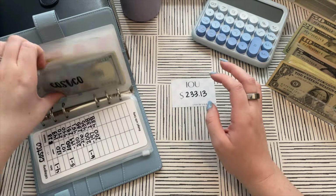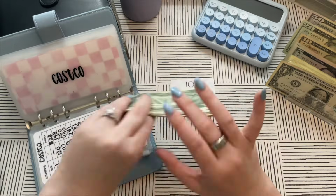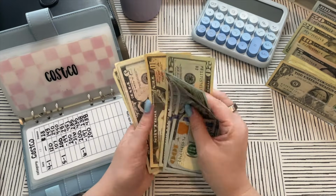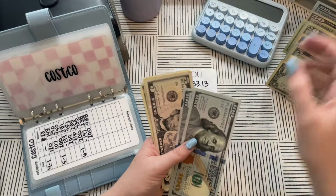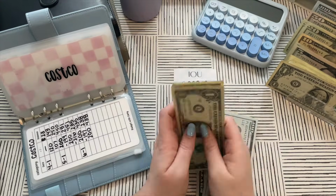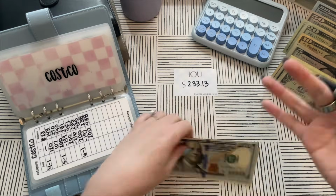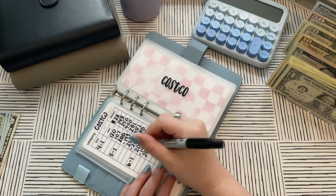$233.13 was our total this time? Sure, let's go with that. So we have 220, 230, 1, 2, and 3. Okay, maybe I won't need my money. I usually am never this lucky, so that is fantastic.